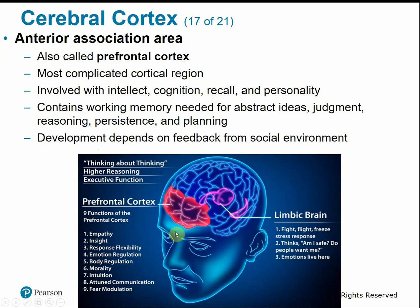Development of the prefrontal cortex also depends on feedback from the social environment. So you have to kind of build that brain muscle. Nine functions of the prefrontal cortex include empathy, insight, response, emotions, body regulation, morality. It's pretty much all of your personality traits.